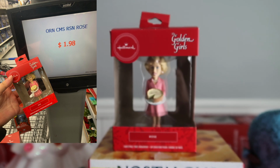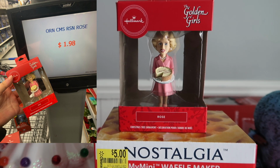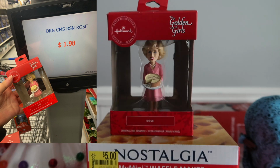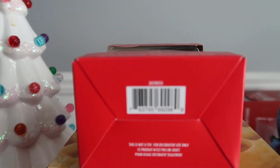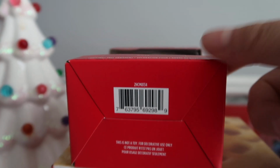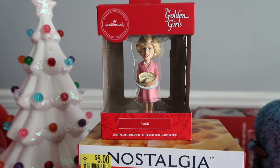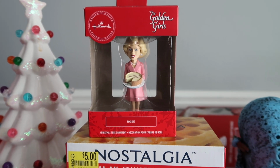Now, I'm not sure about you guys, but if you are a fan of the Golden Girls, I saw this and I was like, why didn't somebody buy this for somebody for Christmas? Rose Island was $1.98, so I'm guessing the original price point for this was quite a bit. They're not cheap. They had a bunch of Seinfeld ornaments too, but I didn't pick up any of them. I just thought I'd want the Golden Girls one. And again, I'm not going too crazy with this Christmas clearance because Meijer and Dollar General, when those two hit 90% or the quarter sale, that's where I want to be shopping.